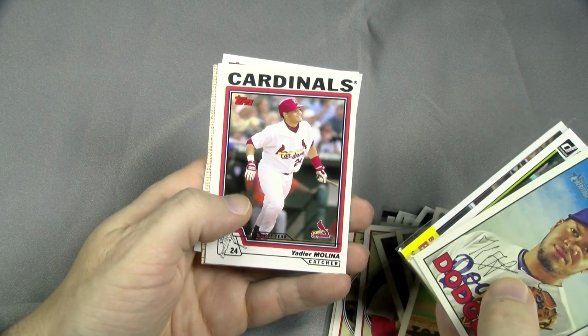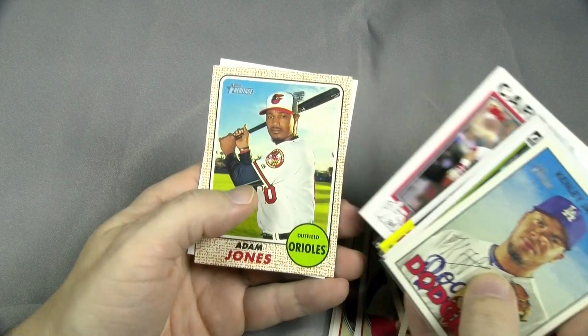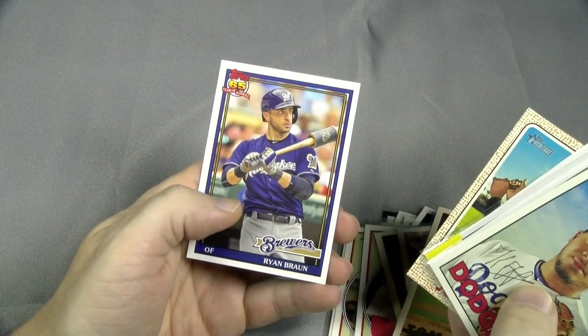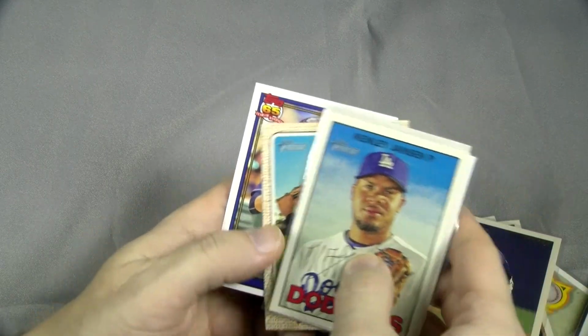And then for the 2000 Hit Club, upcoming, hopefully, perhaps, Yadi Molina, first year card, Adam Jones, and Ryan Braun. We'll see if they can enter that exclusive club.